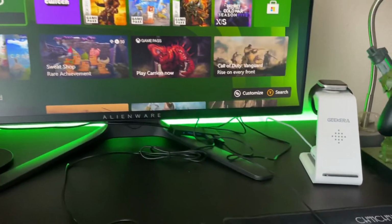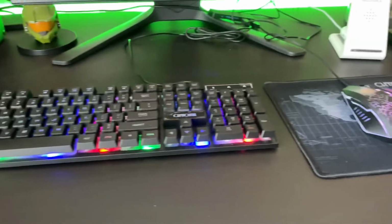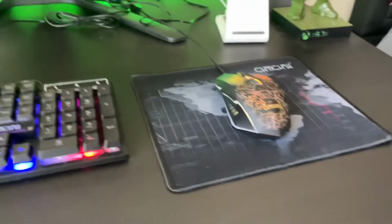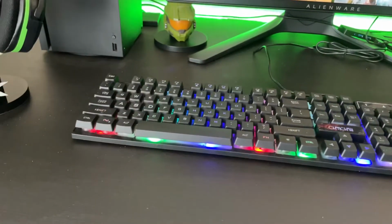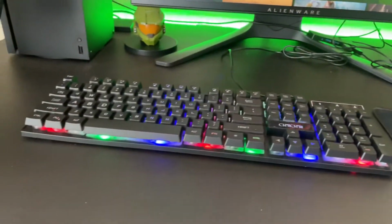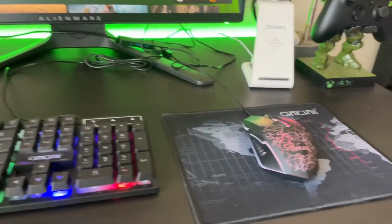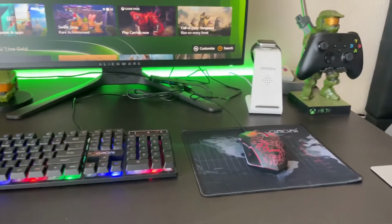Right here, we still have, again, the same $20 little keyboard and mouse package. For 20 bucks, it came with the keyboard, mouse, and the mouse pad. I don't use this heavily. I'll use it for Call of Duty, stuff like that. So I didn't want to really invest in an expensive keyboard and mouse for either me or my girlfriend, just to get used to that. So if we ever do want to jump into gaming PCs in the future, we can do that.